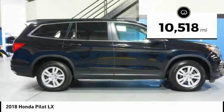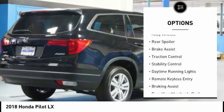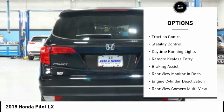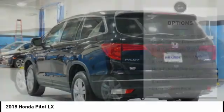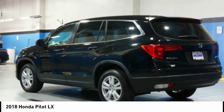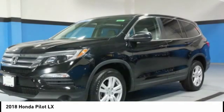Here are some of this vehicle's great options: power windows with safety reverse, electronic stability control, alloy wheels, rear spoiler, brake assist, traction control, stability control, daytime running lights, remote keyless entry, braking assist. Come see the car for yourself.